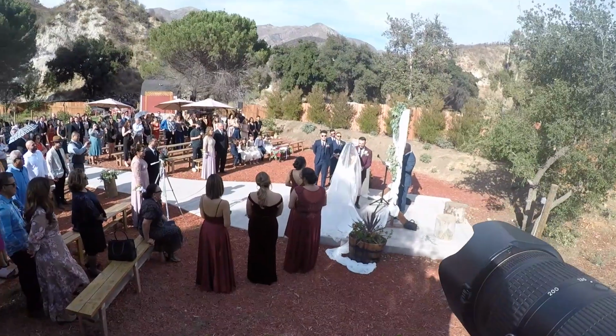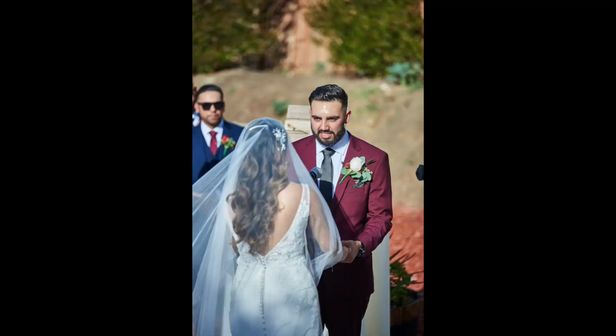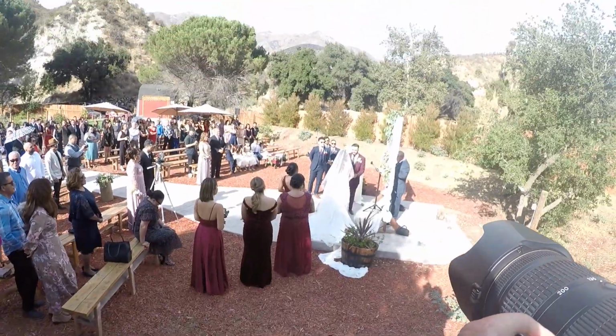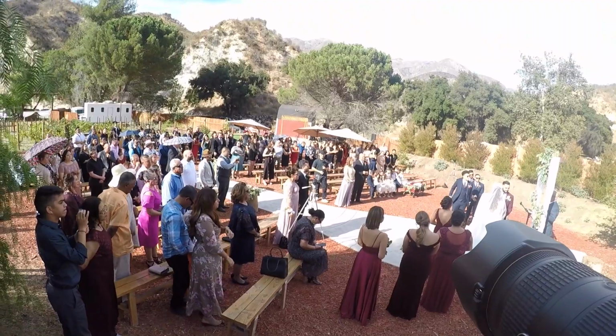So here I am walking up this little hill thing here, just to be able to get this shot of the groom, because I couldn't find the angle. But here's the angle. He's right there, and you can see the sun hitting him. Bam, right there. It was hard to find the angle to the right of that, because the priest is there, this wooden thing is there, and it's just like the angle wasn't there. But so I got this shot here.